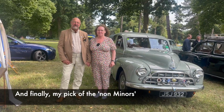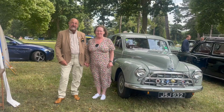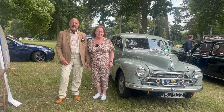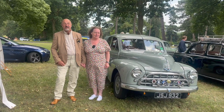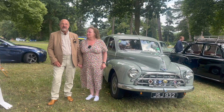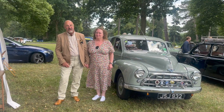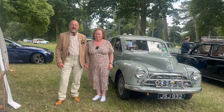Hey Steph, my name is Rob. This is my wife Kathy. We are big Morris fans. We've got here our Morris Oxford Series MO, which I bought in 2017. She's gone through a complete bare metal body restoration and engine restoration, professionally done. Her name is Molly, capital M, capital O, double L-I-E. It's deliberate, and she's the love of our lives.